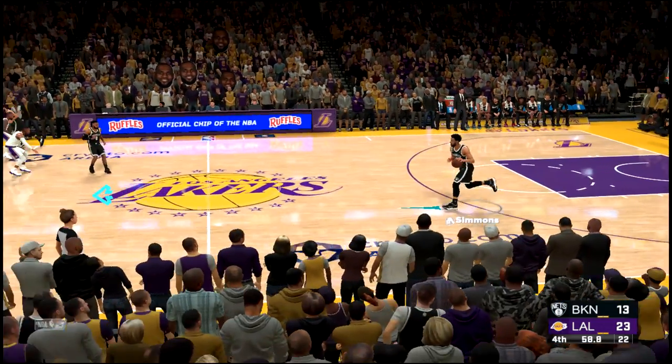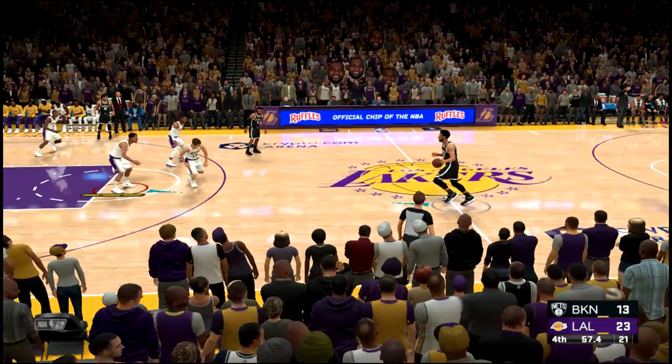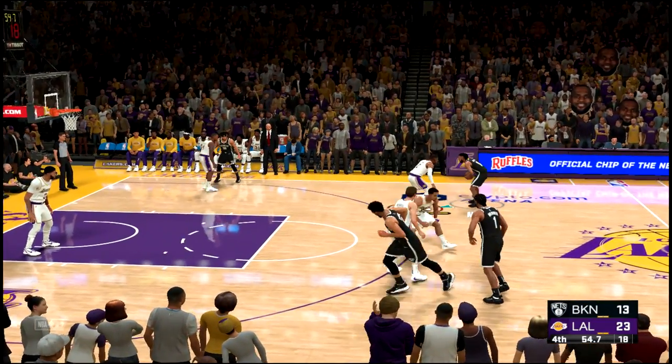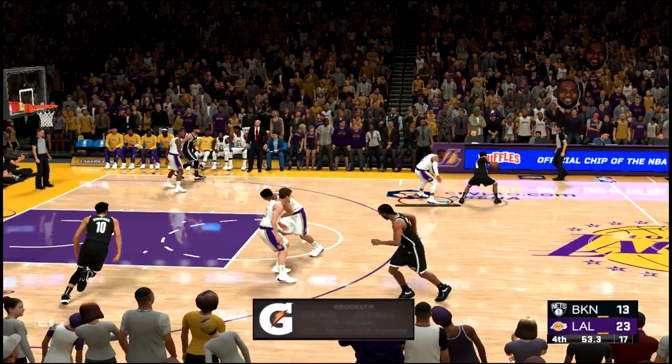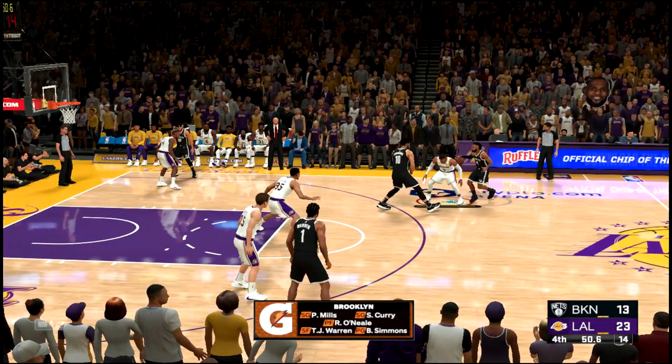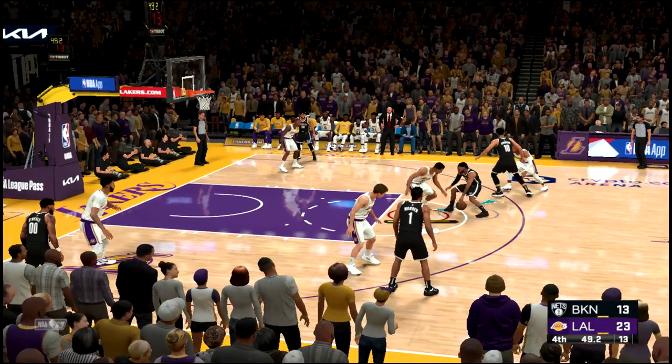Fourth quarter action is upon us. Thanks, as always, for joining us. On the court for the Nets as we get the fourth quarter going: Royce O'Neale is out there with Ben Simmons. Then there's Seth Curry. Then it's T.J. Warren. And it's Mills in at the point.